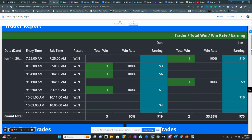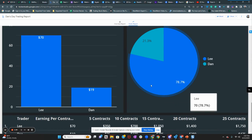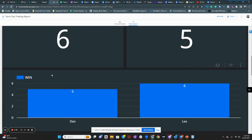If I scroll down here, you'll see Dan $19 a contract. Sorry, guys. Well, 40 is not showing on here, or maybe it is. No. So 40 contracts is about 800 bucks. Lee made 70 a contract today. He trades 20, so that was $1,400. Yeah, again, that's just weird. And then this shows you the accurate numbers. They're flip-flopped. He should be six, I should be five, I think. Okay, anyway, it was a good day.